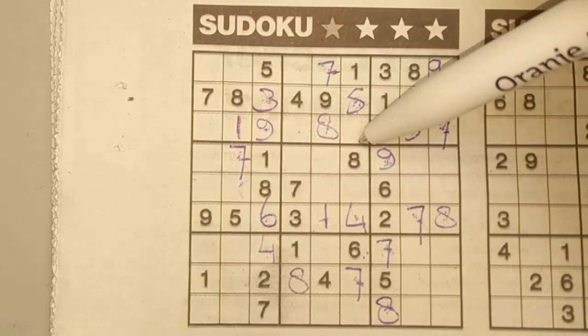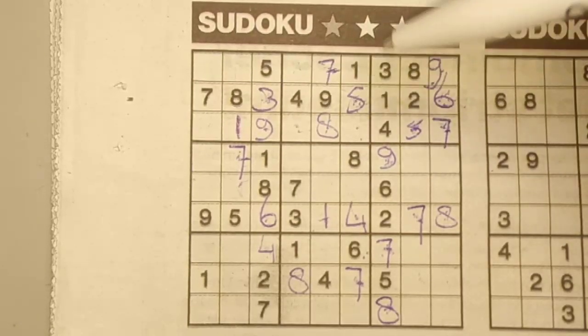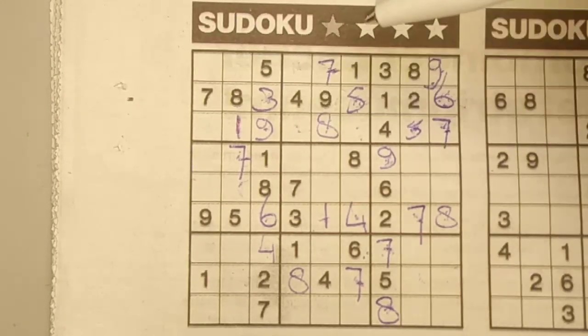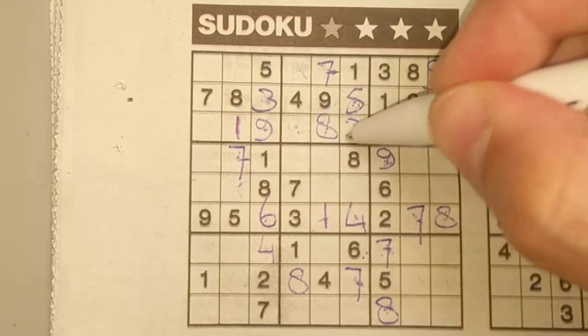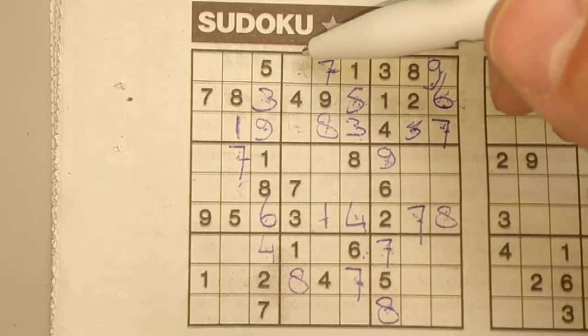Three missing numbers. The numbers are 2, 3, and 9. No, we have a 9. 2, 3, and 6. I see here 3. So no 3 in those two boxes. One box left for the 3 should be here. The 2 and the 6 are left as a pair.